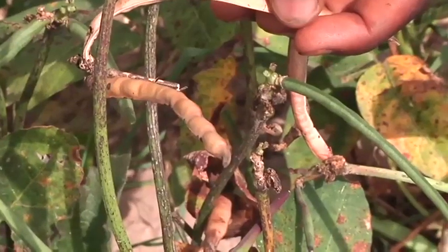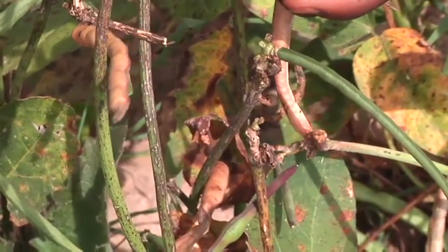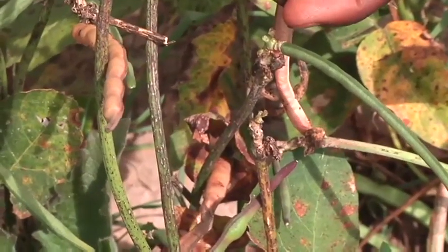For instance, in cowpea, farmers who produce cowpea suffer the attack of different kinds of insects. And we realize that there is no conventional cowpea cultivar that has resistance to some of these insects, especially the one we are working on, which is Maruca vitrata, the pod borer.